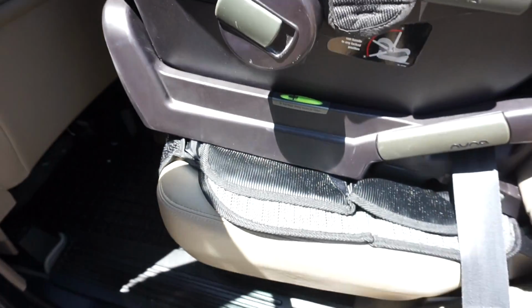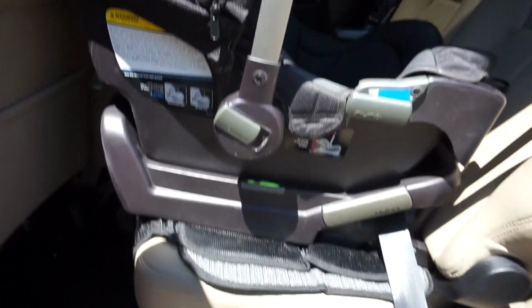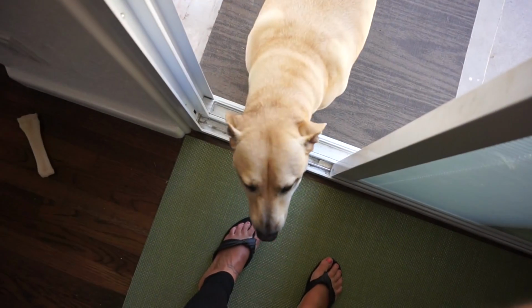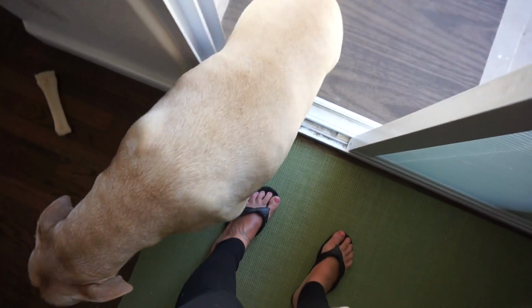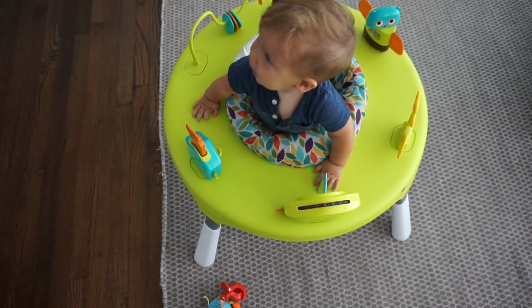Moving on to big boy status. Come on in, Dexter. You got a suntan? Did you get a suntan? Dexter likes to lay out on the chairs. You're out there for a while. You're gonna turn into a big boy now. Did you know that? We got your big boy car seat.